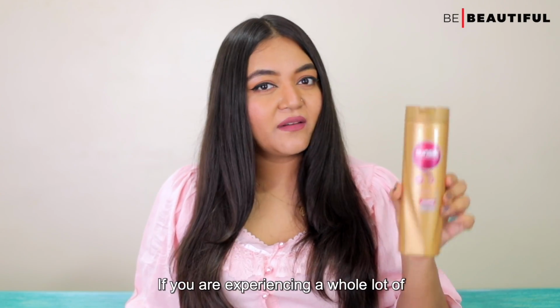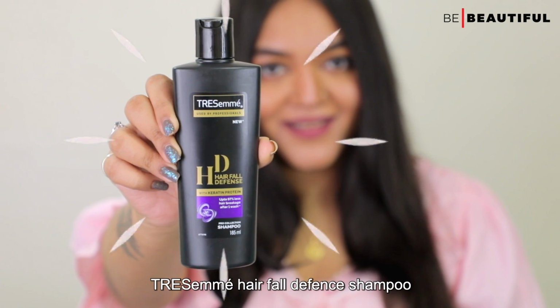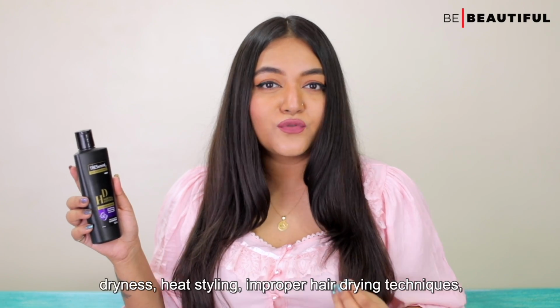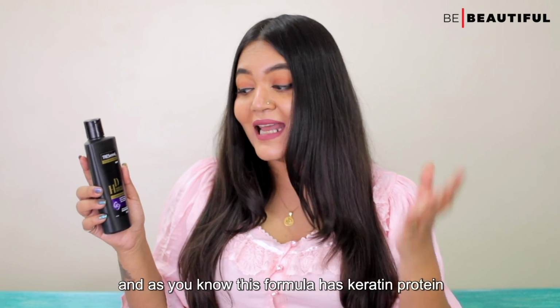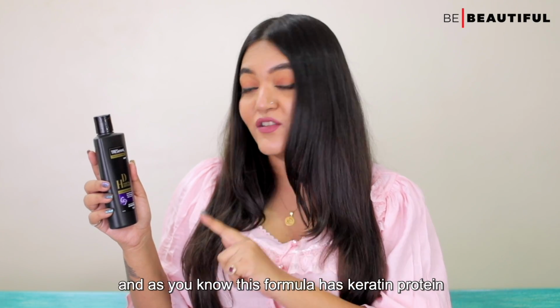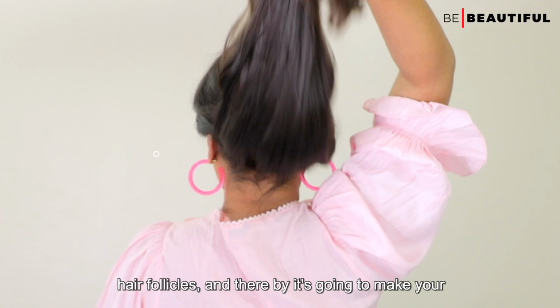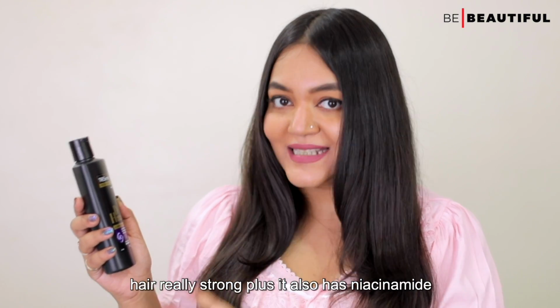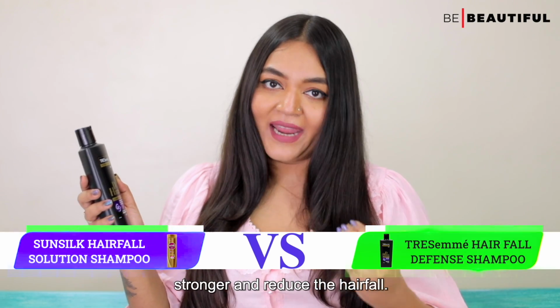If you are experiencing a whole lot of hair breakage, then I would recommend the Tresemme Hair Fall Defense Shampoo, because hair breakage is often caused due to dryness, heat styling, improper hair drying techniques, and as you know, this formula has keratin protein in it. It is going to really strengthen your weak hair follicles and thereby it's going to make your hair really strong. Plus, it also has niacinamide in it, which will then make your hair stronger and reduce the hair fall.